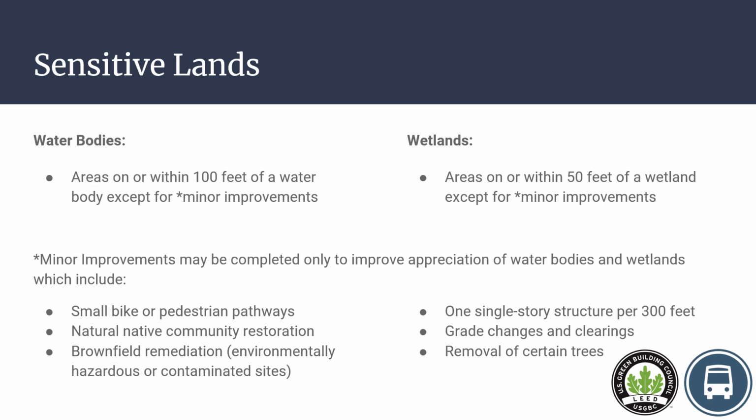Removal of the following types of trees: hazardous trees, trees less than 6 inches, and trees under 40% conditioning grading.